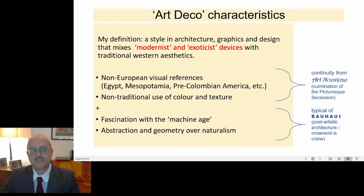So what are some of the characteristics of Art Deco? So my definition is that it's a style that mixes modernist and exoticist devices as well as traditional aesthetics from the West. Now, in terms of exoticism, in Art Deco, you see there are a lot of non-European visual references, references to Egypt, ancient Mesopotamia, pre-Columbian America, all kinds of non-European references, some African references, some Oriental. And also there's a very non-traditional use of color and texture, especially in buildings.